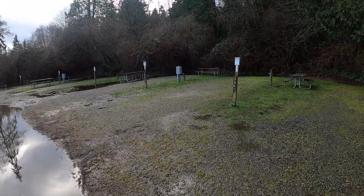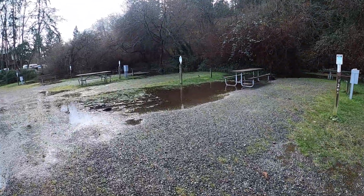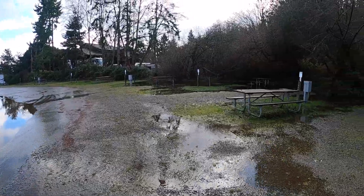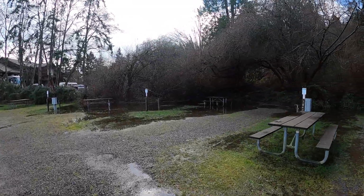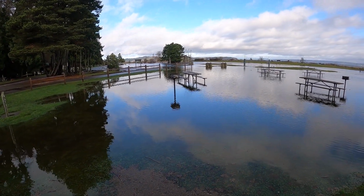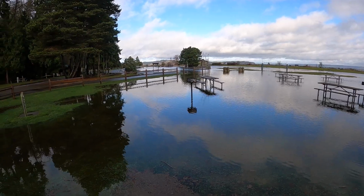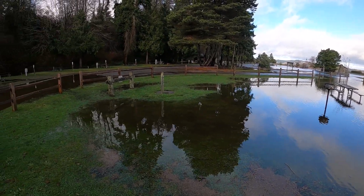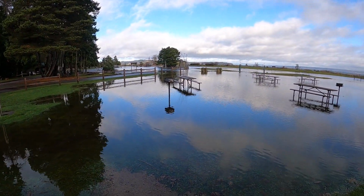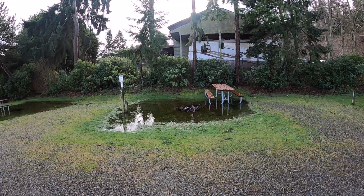Wow, they're very wet though. Look at all the water. Jeez. Oh, look at this site. It's pretty much flooded. Wow. Picnic area. A volleyball court underwater. A little fire ring is underwater.